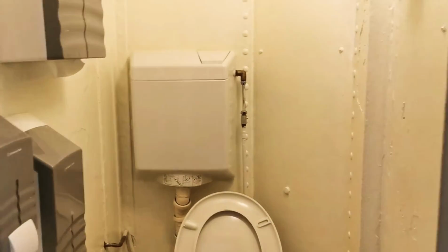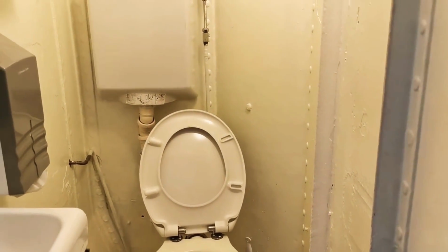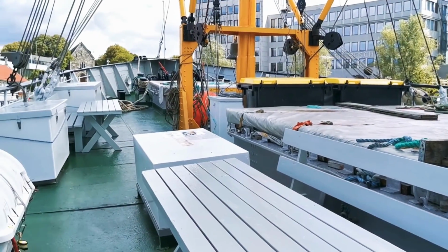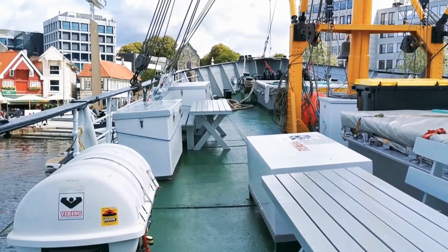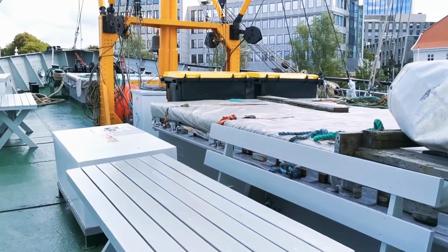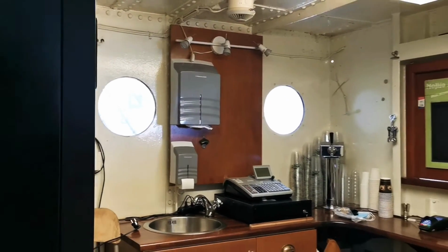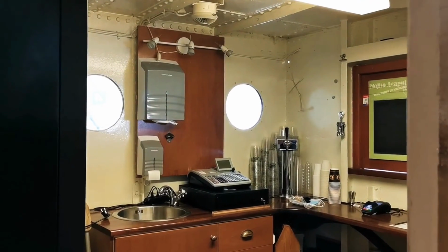So they have two toilets, as I said again. Okay, you fix. Where they put the cargo down to the cargo. So this is the bow, this is the bow, yeah. So you use those cranes to put them there. Okay, we are going inside, as he said this is the most important.